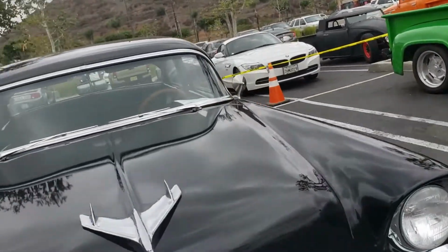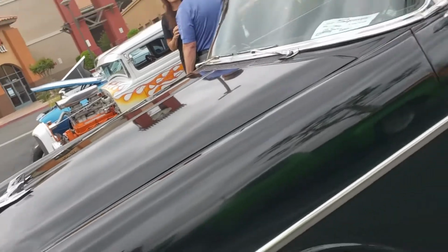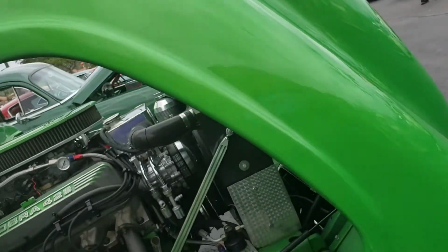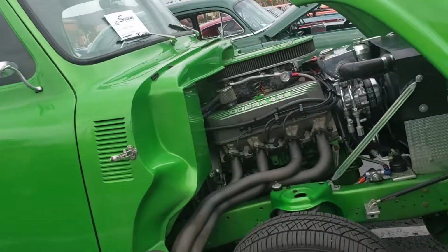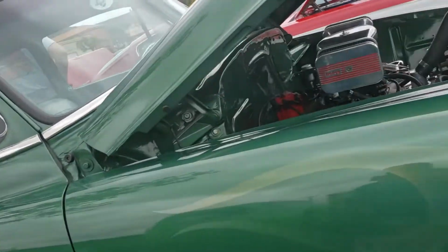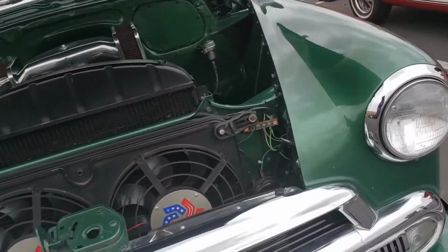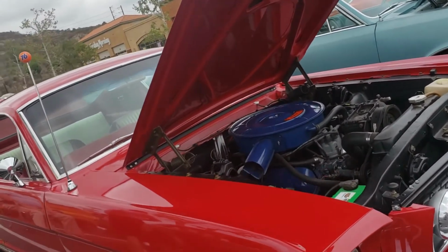And this car here, 1956 Chevy. Oh, look at this green one. 1953 Ford F100. This is a truck. Oh, in the old days, truck. In the old days, Ford. And this is Chevrolet. It is this car, and their Mustang, 289 red Mustang.